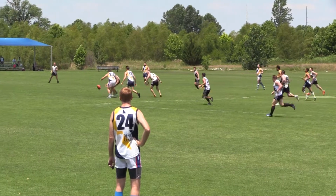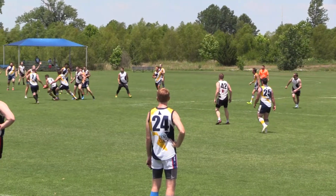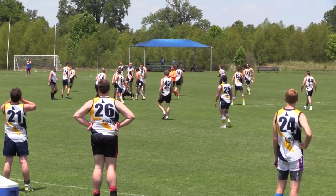As that one goes over the head of Jack Odell for a little bit of friendly fire, one-on-one contest. Miller and Odell throwing each other about there, or throwing their opponents about. Ball goes to ground, and then that one is tied up, and it will be a ball up.